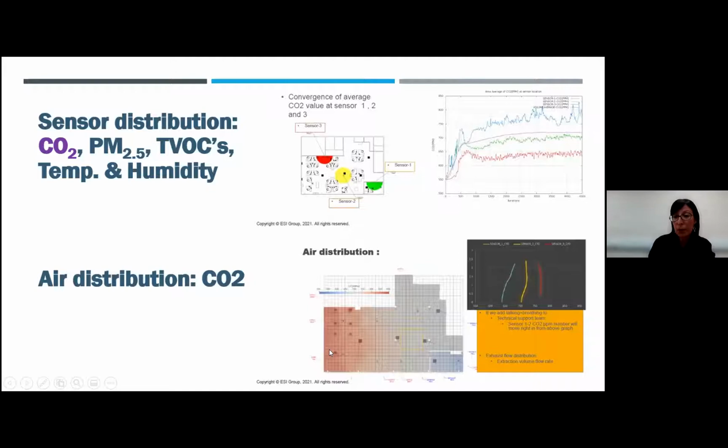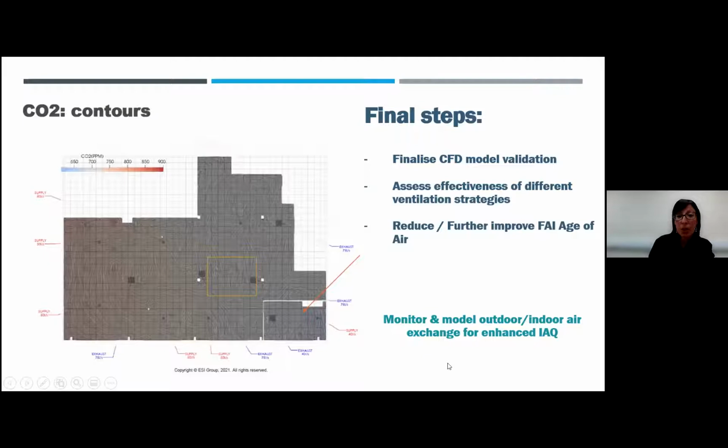So the next step for us would be to understand the outdoor-indoor exchange, to enhance the indoor air quality of this model, and potentially mitigating measures in the event of a pathogen being released into the space, driven by the current pandemic.